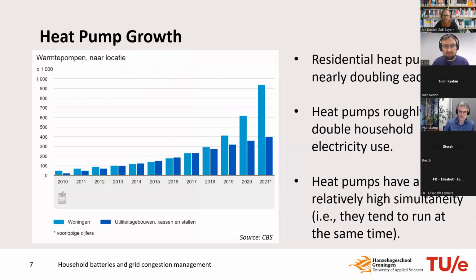And you can see that with this graph from the Netherlands, the light blue bars are the number of heat pumps installed in the residential sector, whereas the dark blue is industry and other small businesses. So you'll see that the number of heat pumps in the residential sector is growing quite rapidly. It was nearing 1 million as of 2021, but is now surpassing 1 million.